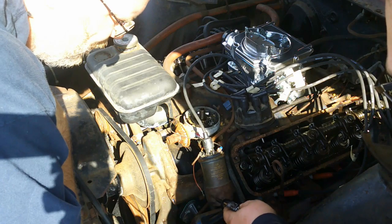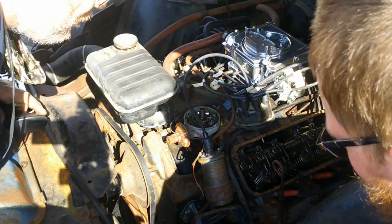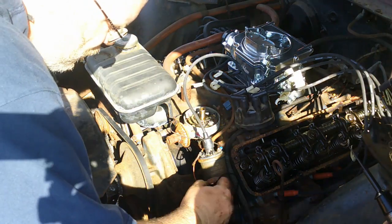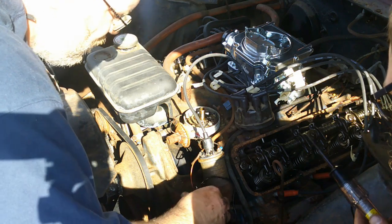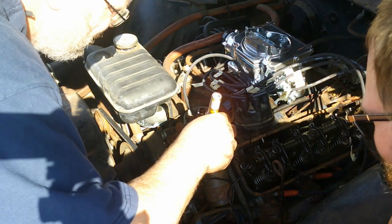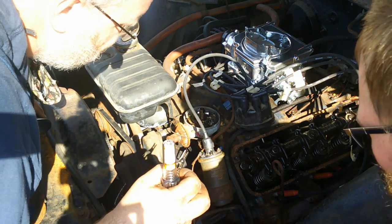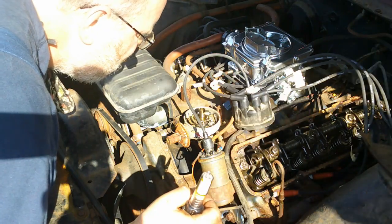That's a ground to a ground. Well, I don't know how a coil works. I'm no mechanic. Do you think the points could be bad? It's entirely possible. Well, I'm gonna see if I still got it.